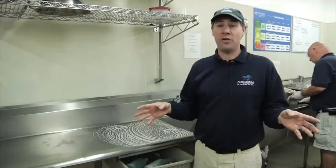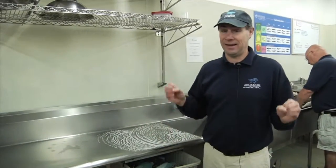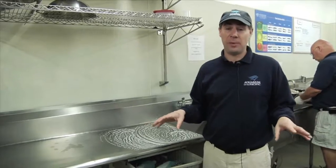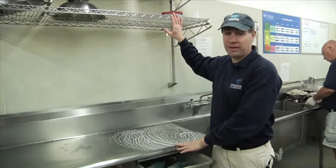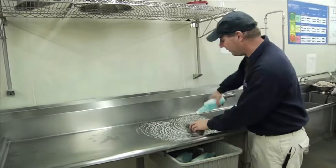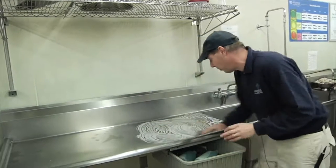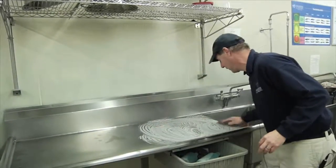Now that we prepared all the food for the day, now we have to do the most important step. We have to clean the kitchen. Just like any restaurant or hospital, we use stainless steel, so it's really easy to clean. We even use stainless steel scrub pads and lots of soap. Hot water and a little elbow grease, and the kitchen will be all sparkly and new.